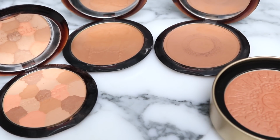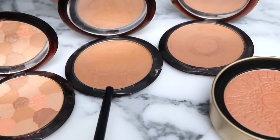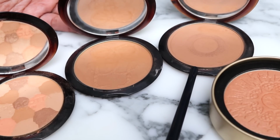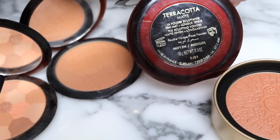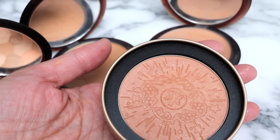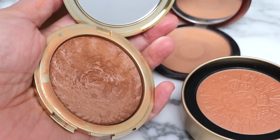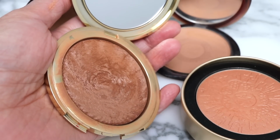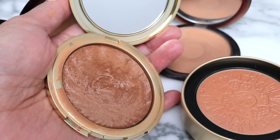I got the Terracotta Light first in 01. Then I have this one from the holiday, but it is medium 03, the Terracotta Gold Bronze. Then I have this medium in the Terracotta Matte. It's the sculpting powder. I brought this one out for reference because it has a very, very strong peachy hue to this. This is the Terracotta Golden Bee. And then the last one I swatched for you, which is one of my most loved bronzers, which had a similar tone. This is the Sisley bronzer.